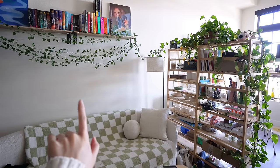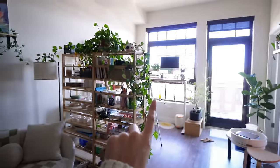I also love how it serves as a divider between my workspace and my living space. Like here, I'm definitely in my workspace. I'm definitely gonna be crafting or editing, but here I'm at home. I'm chilling, I'm relaxing.